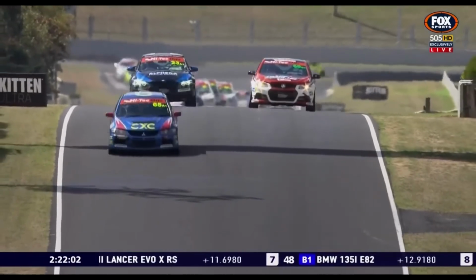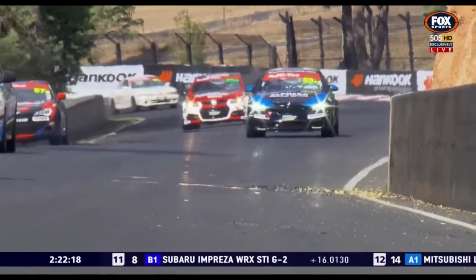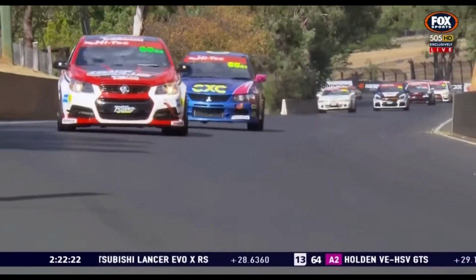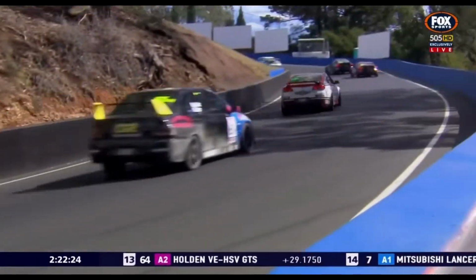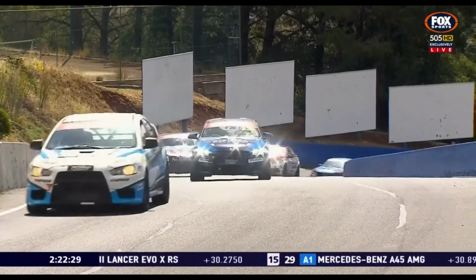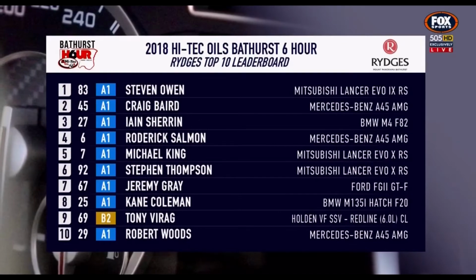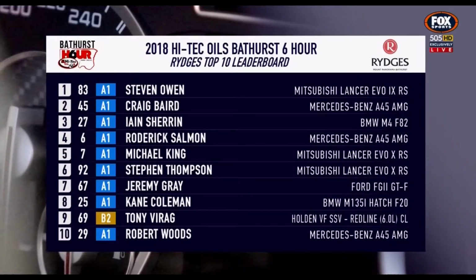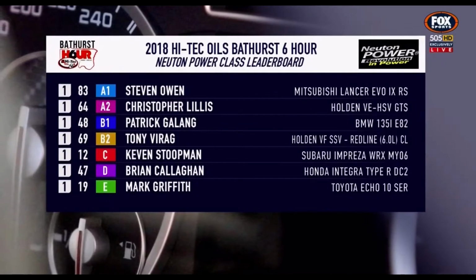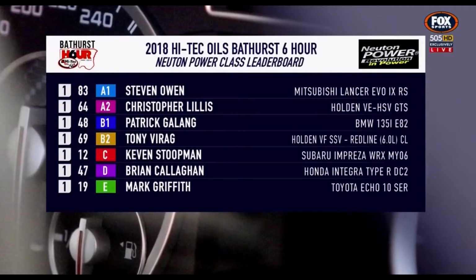Back underway then with just under 3 hours and 40 minutes still to go. Tony Virag up to fourth place in the class B2 Holden Commodore SSV Redline. That is a $60,000 road car, and it's fourth outright in this race at the moment, which is an outstanding performance. And the first of our class leaders is still the B2 leader in the red line. That's Creelsey's car. He's going to be very excited by the 69 being on top of that. Our Newton Power class leaderboard shows that car in the lead of class B2.